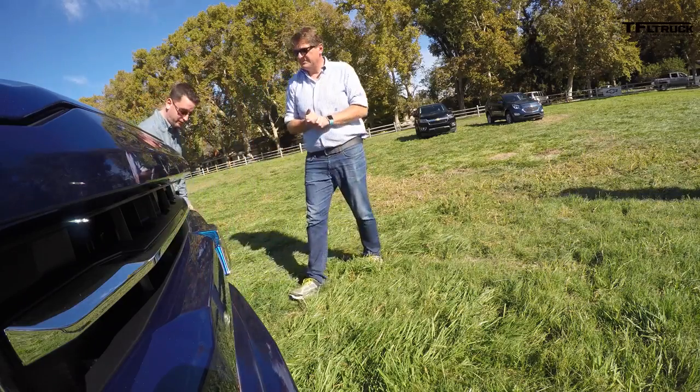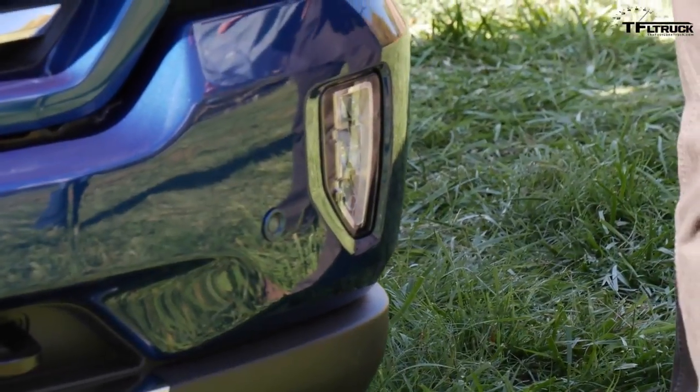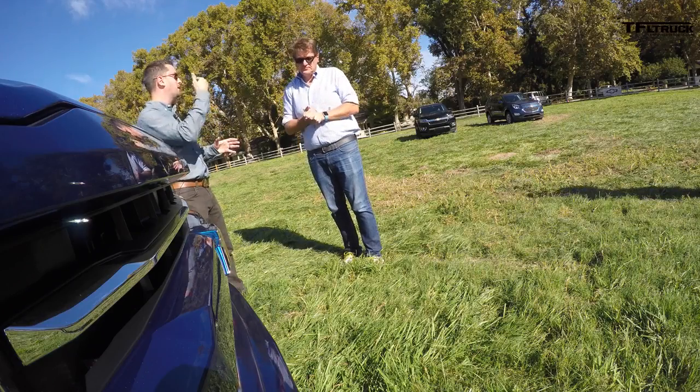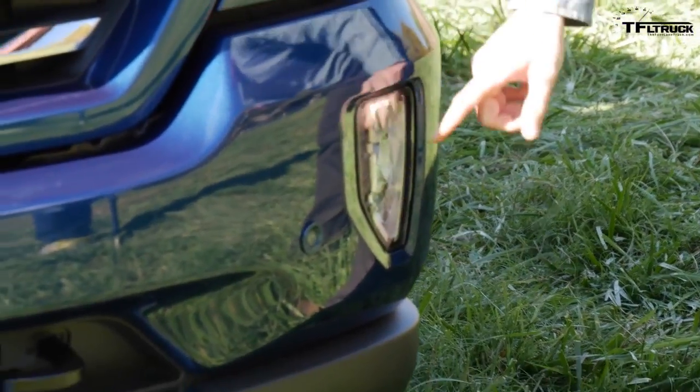LED fog lamps. This is a segment first LED fog, and it's a legal fog, meaning that it hits all the requirements: it floods the road, but it doesn't flood your eyes. It doesn't blind you by reflecting into the fog and back into you. So it cuts off right at the top of the lamp, and each of these different cavities is tuned to hit a different part of the road.